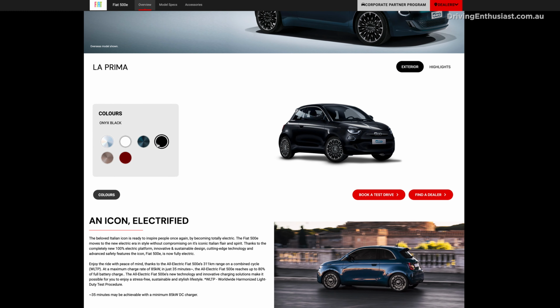I'm giving it full power out of the corners, and it's not even seeming like it's going to start spinning the wheels. Full power. Yeah, it just goes. It's a good balance, in other words.